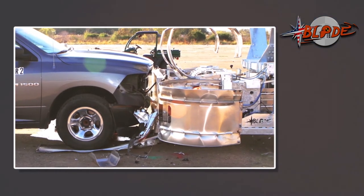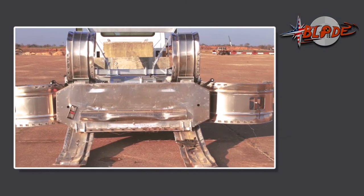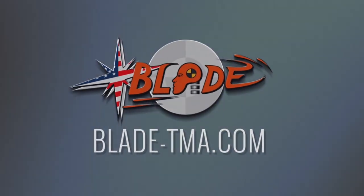All the ride downs were under the preferred values. Wow, beat that. This TMA is a game changer and definitely the new American standard.